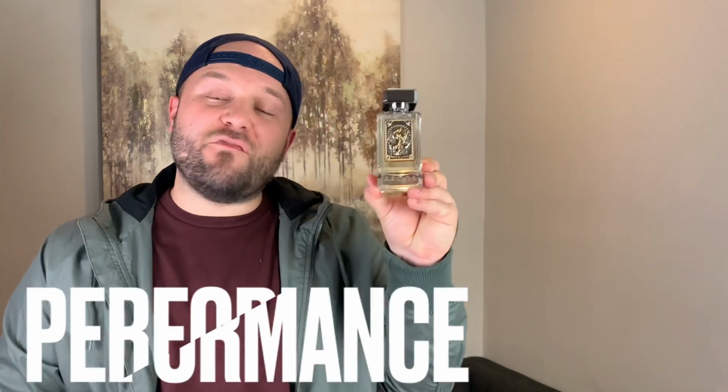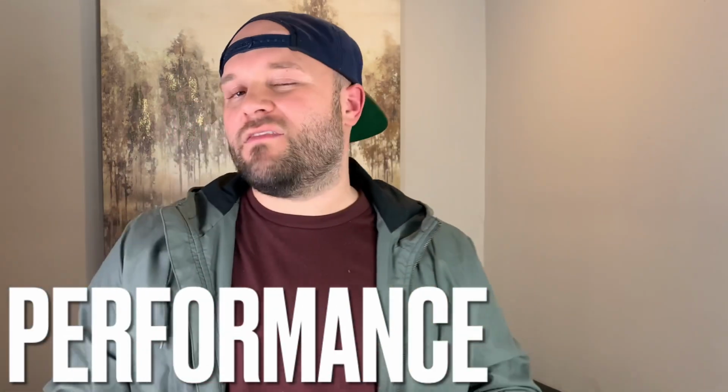As far as performance on this fragrance, it's a lot like all of the other fragrances from Argos. The performance is super, super good. You're gonna get 6 to 8 hours on skin, lightly applied. If you heavily apply or apply on clothes, you're gonna get 10 to 12 hours, sometimes even longer than that.